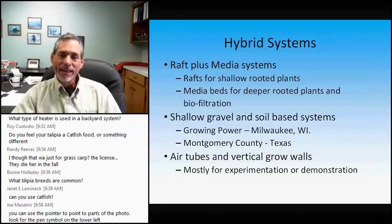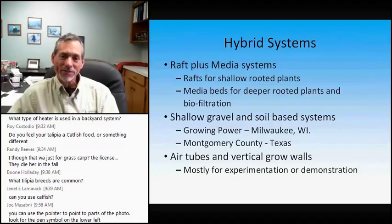So anyway, the hybrid systems are that combination of raft perhaps in one part of the greenhouse, gravel beds in another part of the greenhouse for different plants and different root structures. There are even modifications to the hybrid systems. People talk about air tubes. I think they're calling it aeroponics.